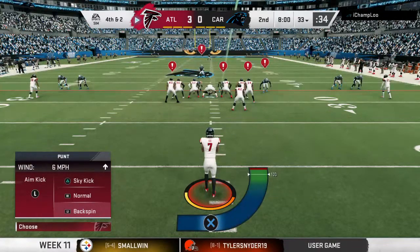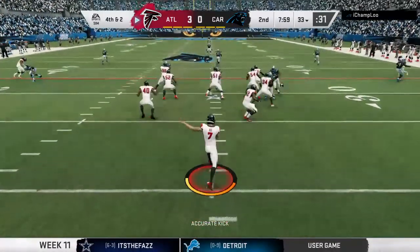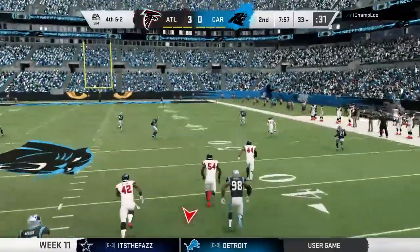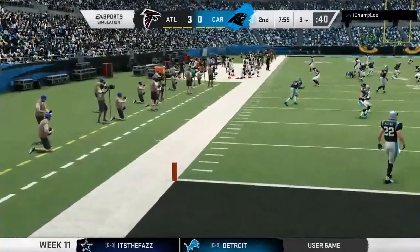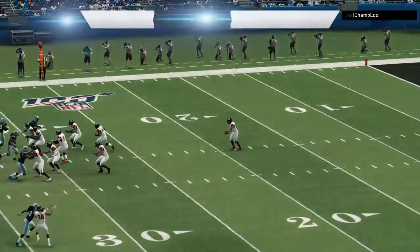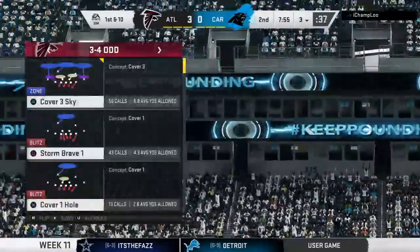The Falcons send out their punter, Christian McCaffrey, deep for Carolina. And he gets it away, and it's a laser headed for the sidelines. That'll be out of bounds, and how good was that? They'll say the 3-yard line. That's where they spot it.